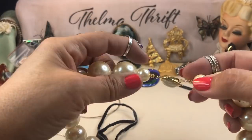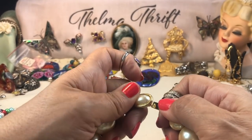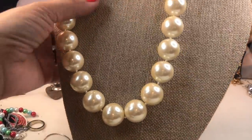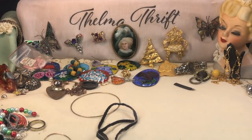These are some nice pearls. No maker mark on these. These are cute, though. I don't know if I'd wear them, but they're cute. Nice pearls. Really, really great. They're kind of fun. You can mix them up with a look.